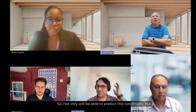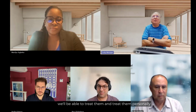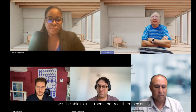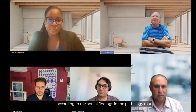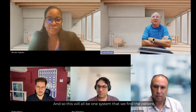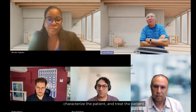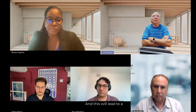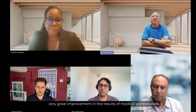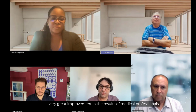So not only will we be able to predict the conditions, but we'll be able to treat them, and treat them personally according to the actual findings in the pathology that we are going to find. And so this will all be one system that will find the patient, characterize the patient, and treat the patient. And this will lead to a very great improvement in the results of the medical profession.